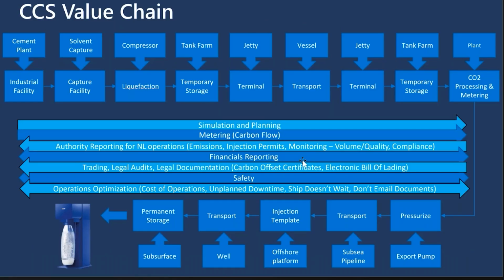And if you look at it from a system perspective, the value chain has a lot of things. The typical CCS value chain usually starts with an industrial facility. The industrial facility could be the world, by the way, for things like direct air capture. And then there's a capture facility, and after the capture facility, you make that CO2 ready for transportation.